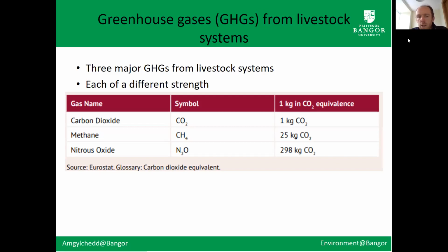Carbon dioxide. Carbon dioxide is the most important one globally. But in all honesty, from agriculture, carbon isn't that important. The other two are very important, which is methane and nitrous oxide. And these are two greenhouse gases that are very potent, very strong in terms of their impact. The methane is about 25 times stronger than carbon dioxide, and nitrous oxide is almost 300 times more potent than carbon.